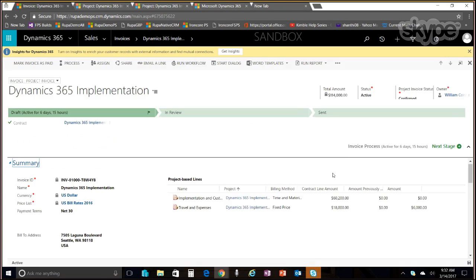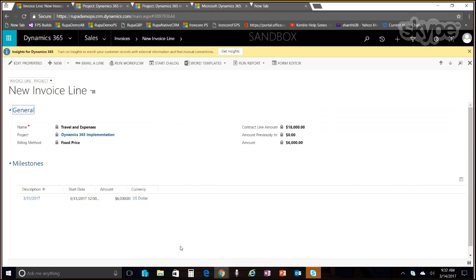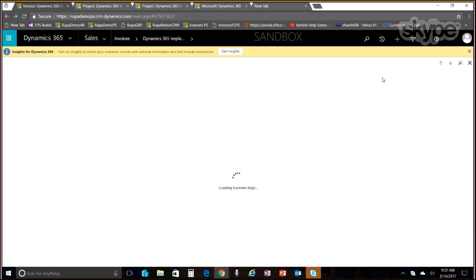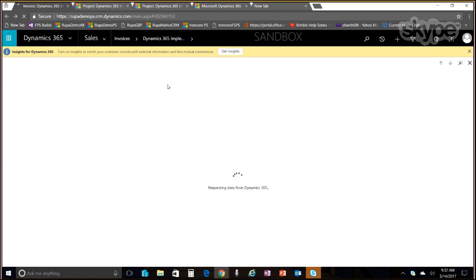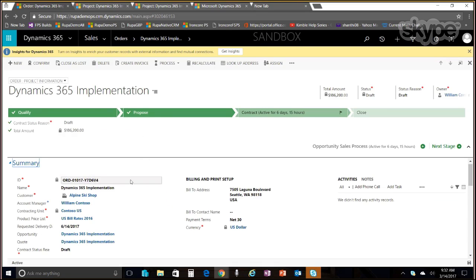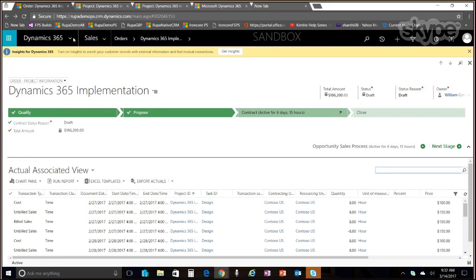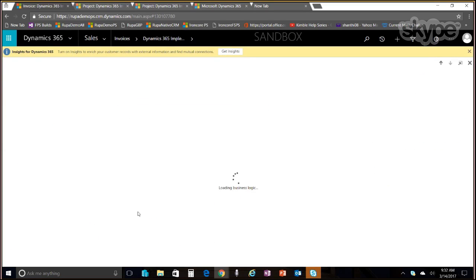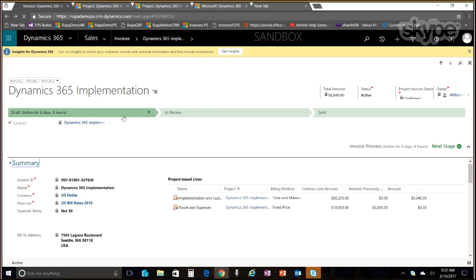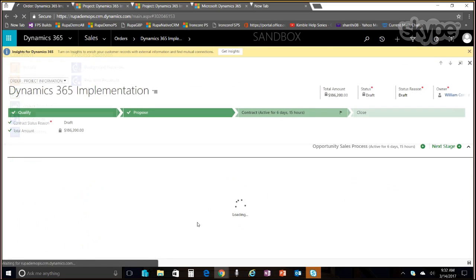And if I open up the fixed price line, it'll show you the milestone that you have invoiced the customer on this particular invoice. And on this invoice, I did not invoice any time and material transaction. That's why you see an amount of 0. But if I go to the other invoice, you'll be able to see some of the time and material transactions. We go to invoices and open up. This one was the one that had zeros for the time and materials. So let me open up the other invoice.